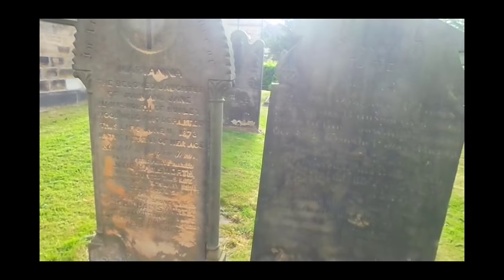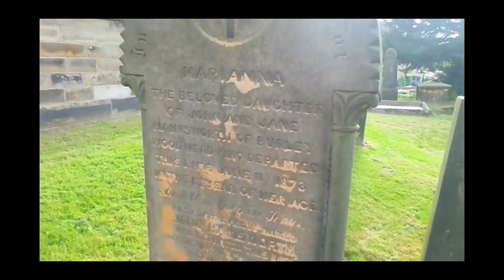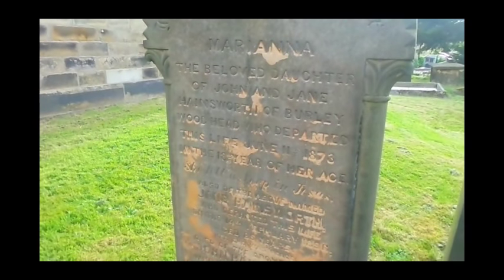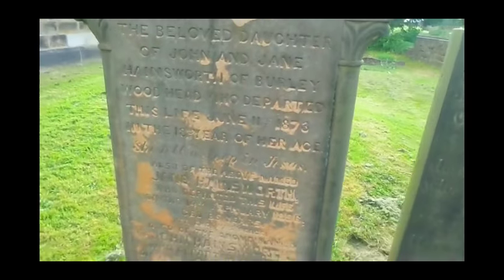What's the chance of them both being next to each other? Well, they're both the same family, sorry. So the two branches of the same family, both losing their daughters at roughly the same age. The first one in 1843, and so is that 1853? It must be. Oh, I can't read it properly.